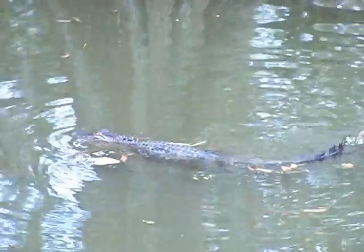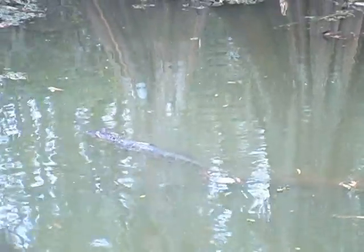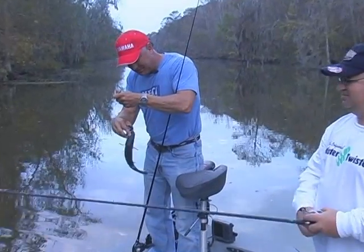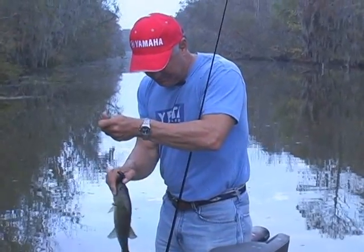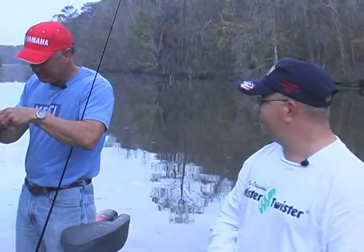He's on top of a log. Now he's swimming off. I'm gonna get this one in the boat. I'm gonna play around with him. A little male, huh? Yeah, I would assume a lot of the little males are gonna start moving in.